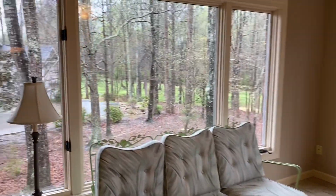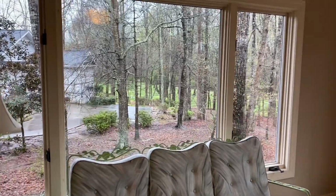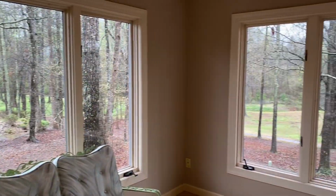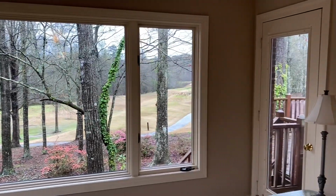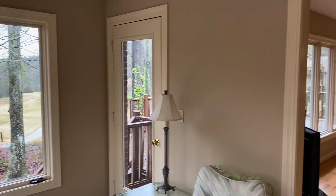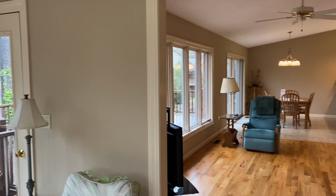All-weather sunroom. Beautiful views out of every window. It's a great tile floor, easy to maintain. It has an entrance off to the back patio.